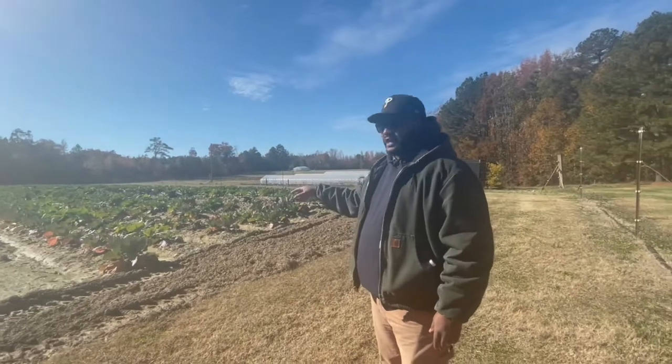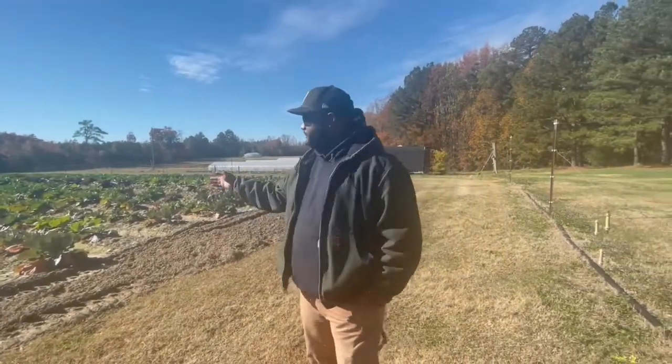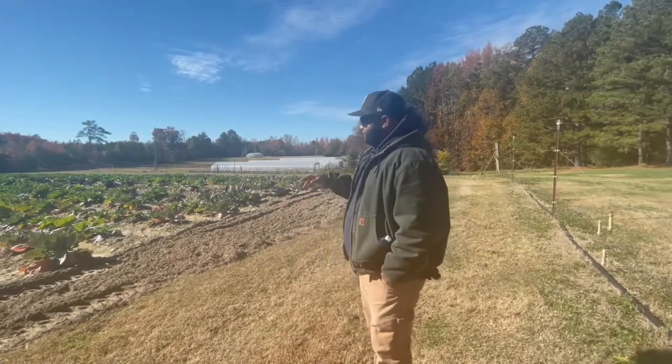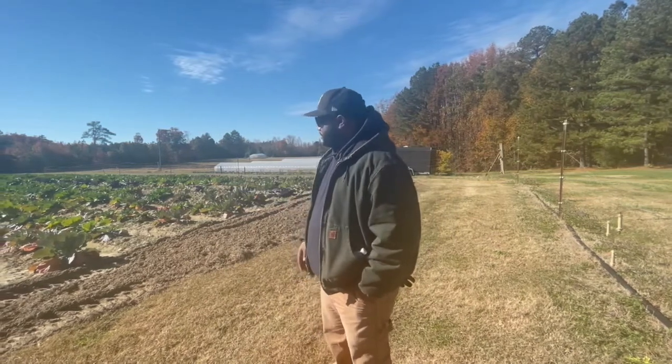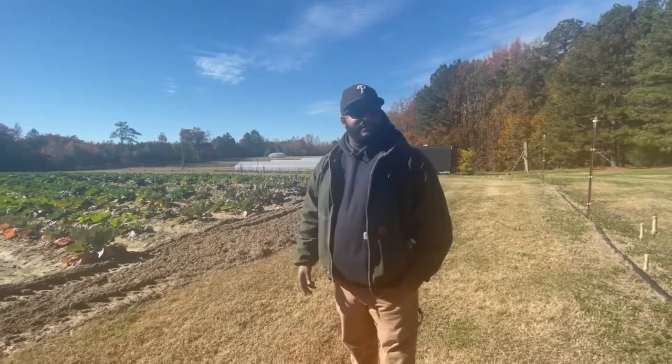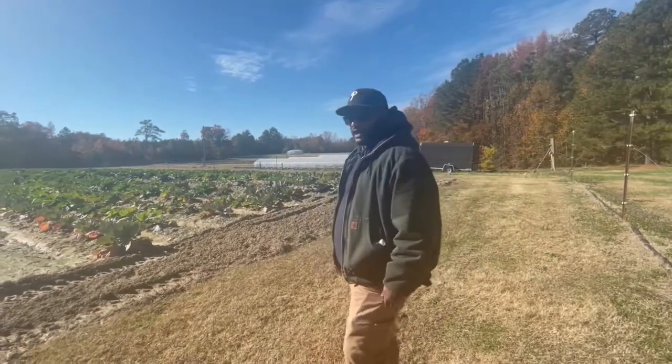These collard greens we planted. This is about half an acre. This field here, we normally rotate this field. We plant strawberries here and other crops on this field, but of course, this is a busy time for us because Thanksgiving and everybody eat collard greens and sweet potatoes. That's the main thing that everybody wants.